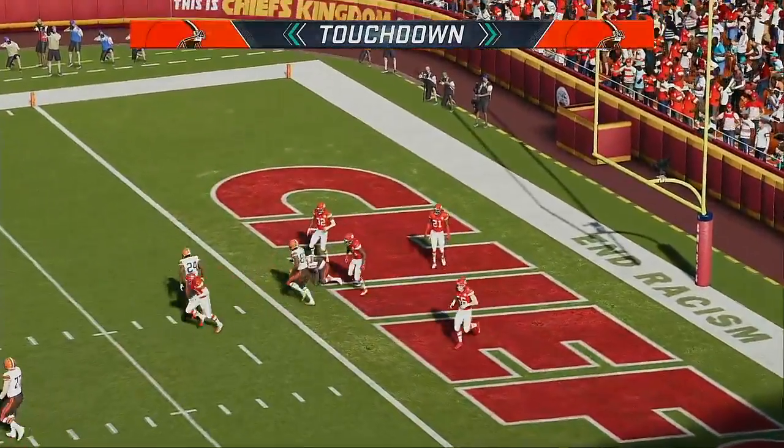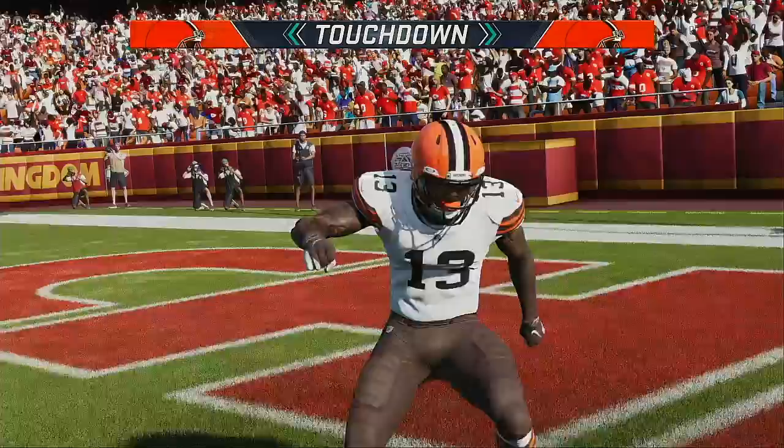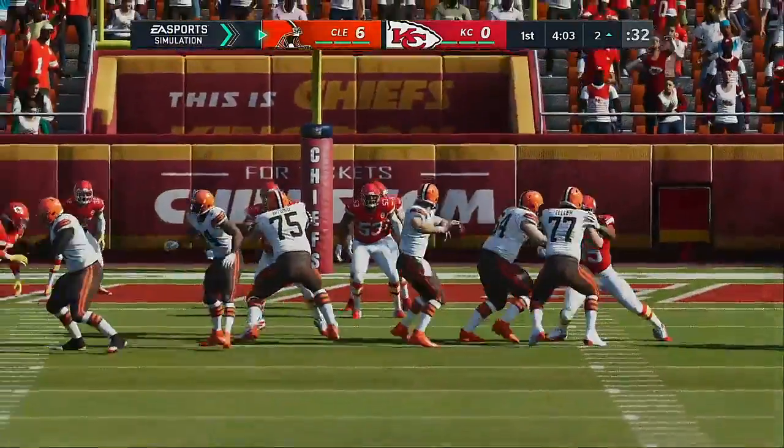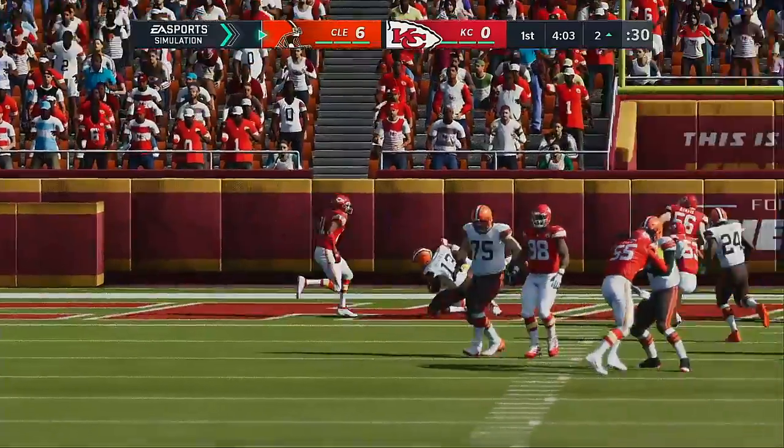And that's going to be caught for a Browns touchdown. Mayfield finding Odell Beckham with a touchdown pass. And the Browns have taken the early lead.